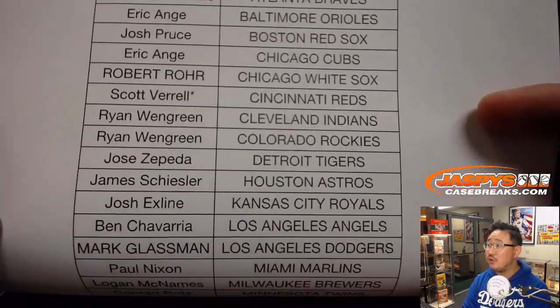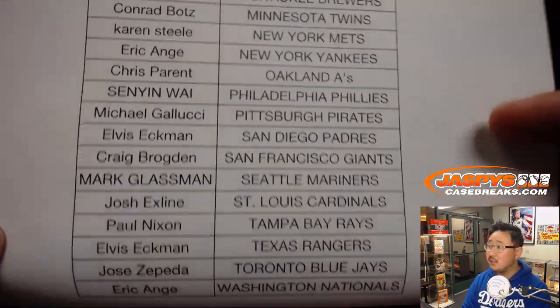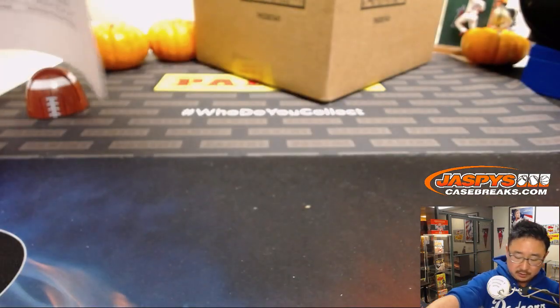Scott with Last Spot Mojo Reds. There you go. Thanks, Scott. And thanks to everybody who got into this one. Appreciate it. Each box has a framed autograph, of course.